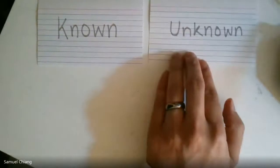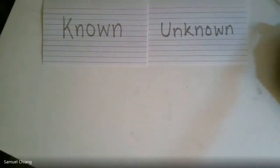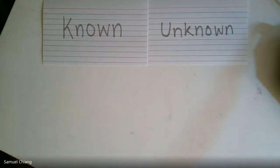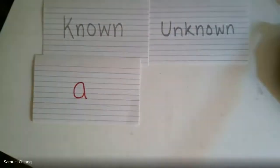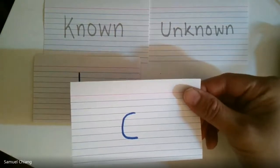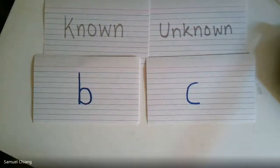Okay. So I have a known pile and an unknown pile. And step 1 tells me, okay, I need Kathleen to figure out what you know and what you don't know. So, Kathleen, I'm going to show you some cards, some letters, and I want you to tell me the sound of the letter. Okay, not the name of the letter, the sound. Ah. All right, good. I'm going to put that in the known pile. B. Good. Known. Okay. I'm going to put that in unknown because generally that's going to be the sound.